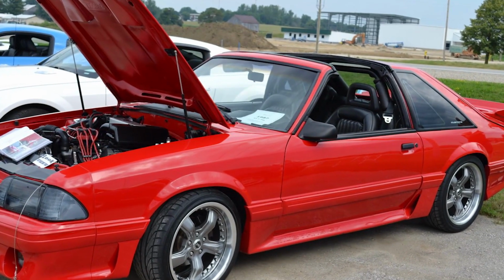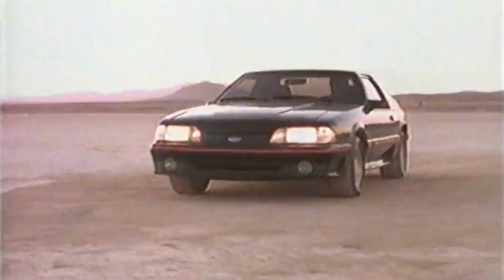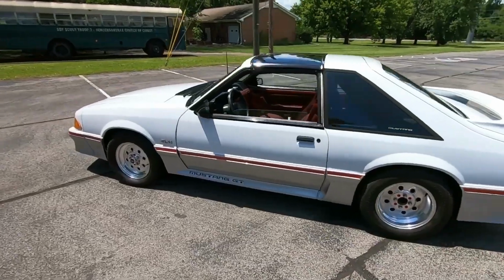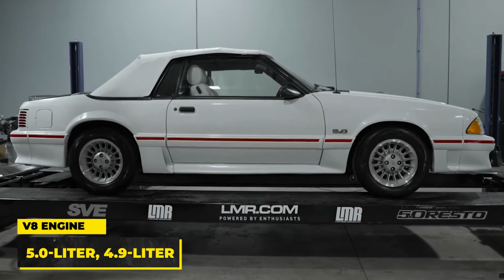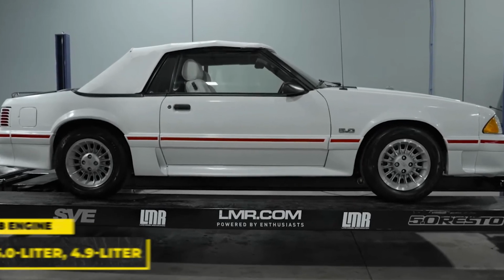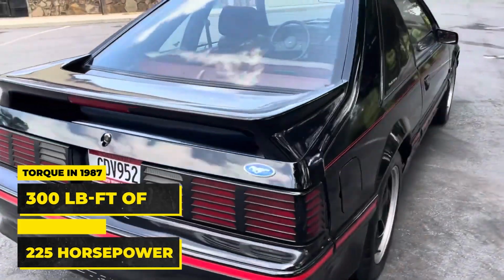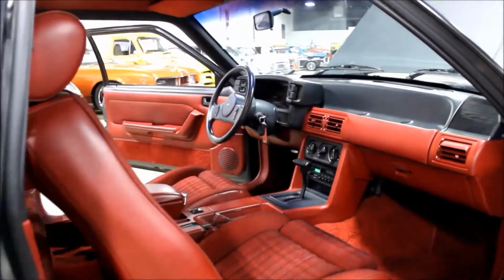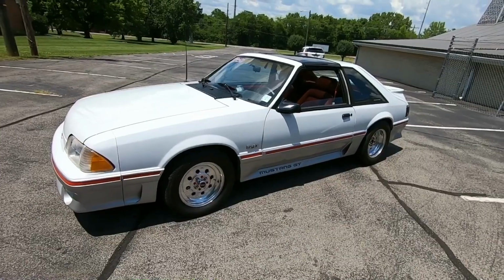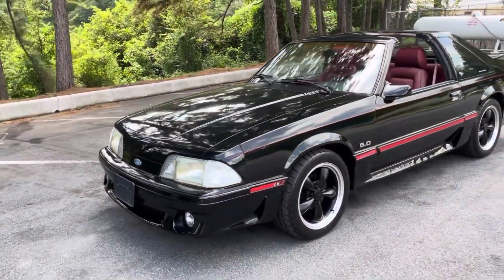A Ford Mustang requires a V8 engine, and our favorite 1987 to 1989 Mustangs are the best Fox bodies from the 1980s. The Mustang's 5.0-liter, 4.9-liter V8 engine was improved to produce 225 horsepower and 300 pound-feet of torque in 1987 along with an aero facelift. Although the numbers aren't quite in line with the Turbo Trans Ams, the V8 Mustang was offered with a manual transmission, unlike the limited edition Pontiac.